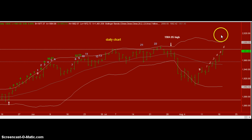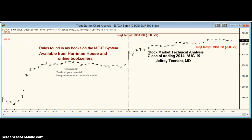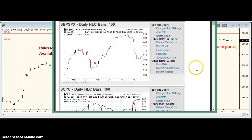That means if the rally continues 3 days longer, the DeMark sell signal is going to be in real trouble on the daily chart. I would have to throw it out the window. Well, let's look at some other stuff.